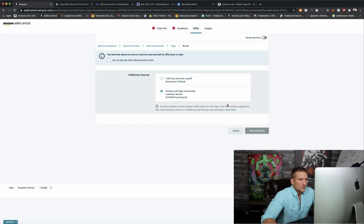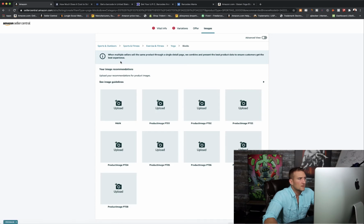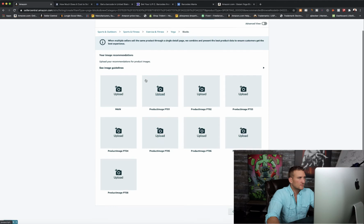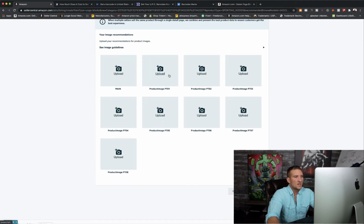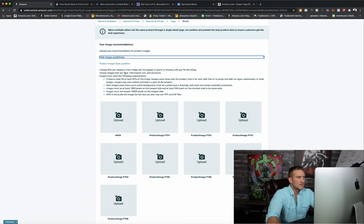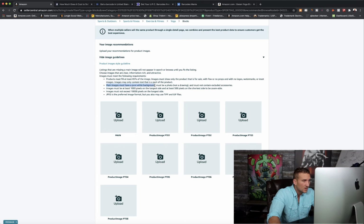And then you're going to move forward with save and finish, or images. I won't be able to save and finish because I'm actually not doing this. And this is where you upload your image. Make sure, so see image guidelines, click this, read it, do exactly what it says. Main images must have a pure white background, must be a photo, not a drawing, must not contain excluded accessories.